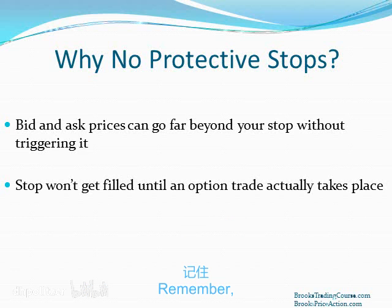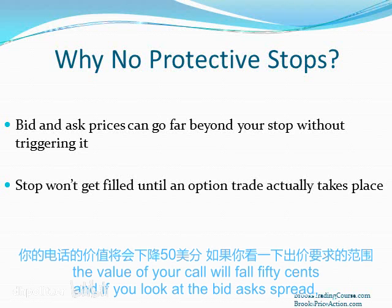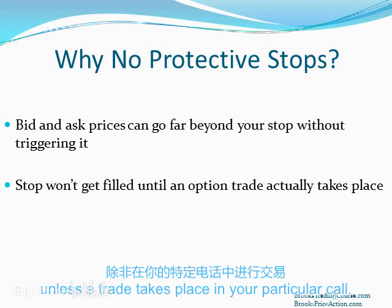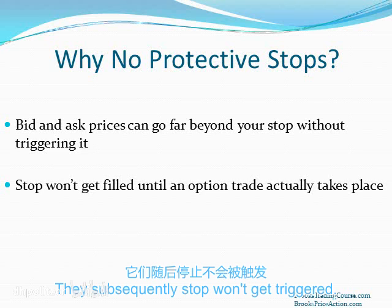Remember, if the stock falls $1, right, the value of your call will fall 50 cents. And if you look at the bid-ask spread, you'll see that the bid-ask spread is 50 cents below the price that you paid. However, unless a trade takes place in your particular call, the stop won't get triggered.